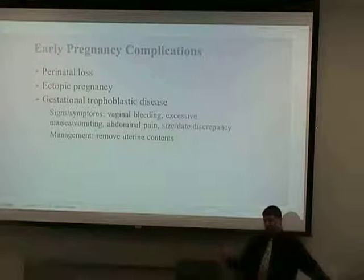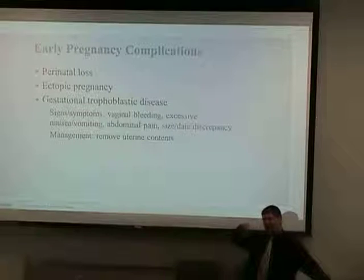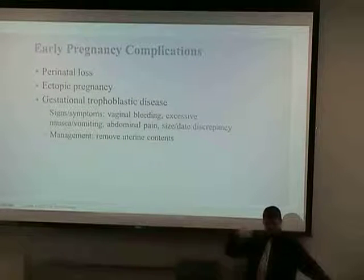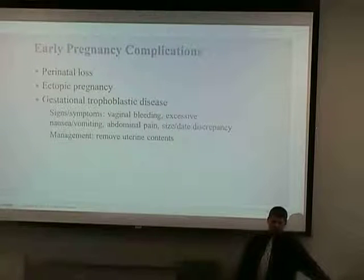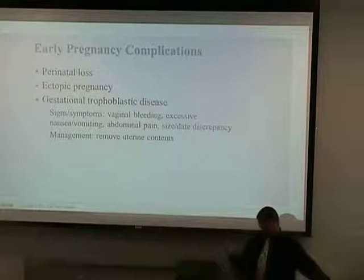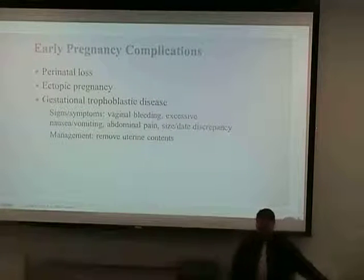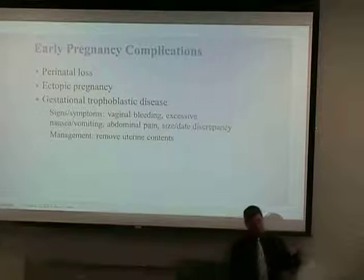But in 1990 and 1991, we had 2 heterotopic pregnancies at Landstuhl, where women transferred in from Spain. They had a full-term baby outside the uterus, and the placenta was connected to the intestines, and that's how it was surviving. And so they deliver by C-section, deliver the baby, leave the placenta in there. The first one, they tried to get the placenta off, and the woman almost bled to death. The second one, they left it alone.